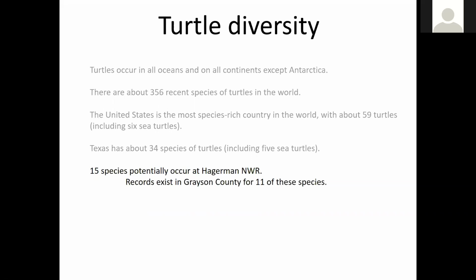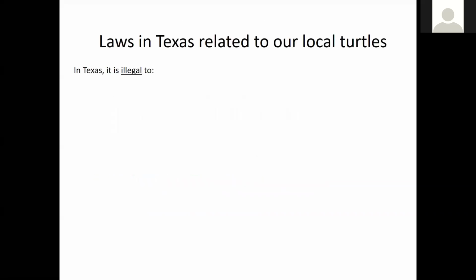And Hagerman is in Grayson County, Texas. And there's museum records for 11 of those 15 species from Grayson County, where Hagerman is located. So for 4 of them there's no museum records.